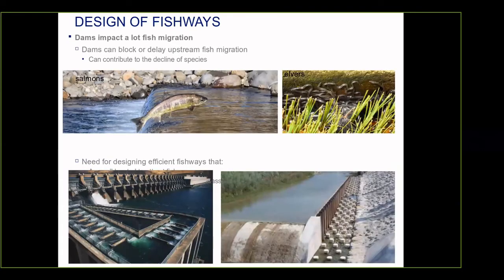The last example I wanted to share with you is how LSPIV can be used for the design of fishways. You all know that dams impact fish migration a lot, because dams can block or delay upstream fish migration, but also downstream fish migration. And it can unfortunately contribute to the decline of the species. So we need to design efficient fishways.